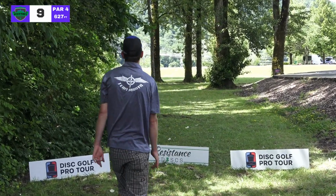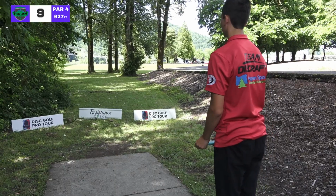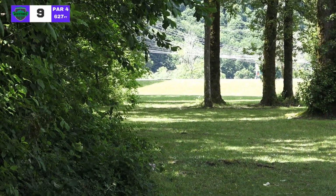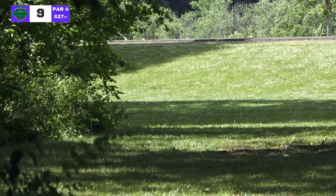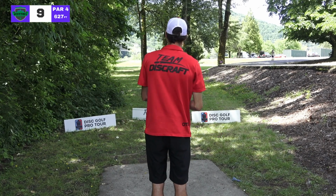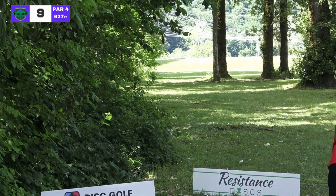Alex back in his wheelhouse, throwing the forehand. Shouldn't be any problem for him. Cole going backhand. I know he has a pretty solid forehand, but I think he's just more comfortable hitting gaps with that backhand. So smooth. That was a little outside there.